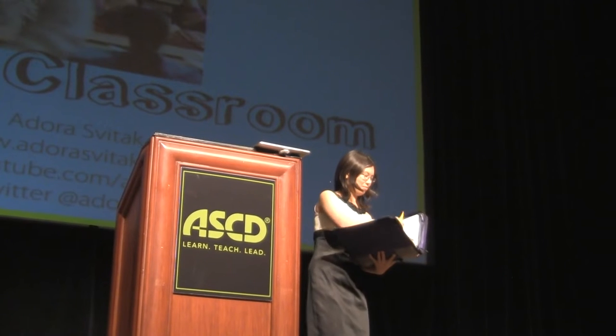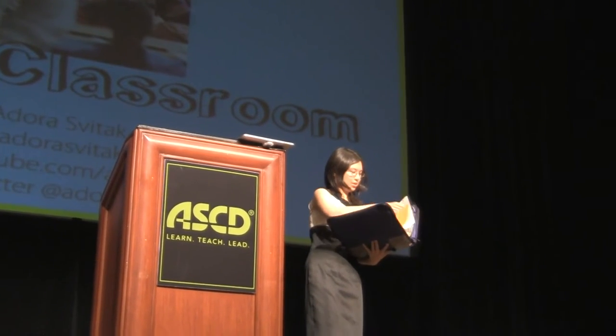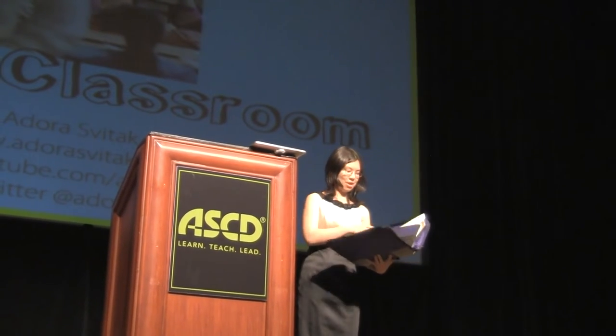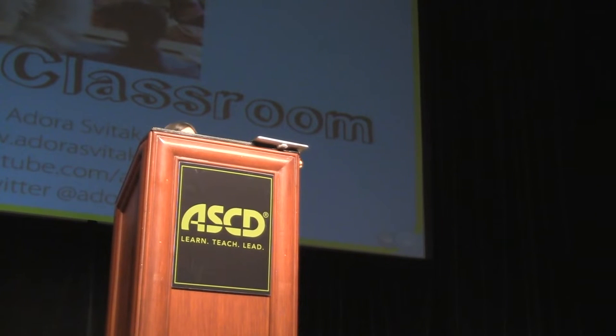And some rubrics, and something I was supposed to turn in on Monday. Okay, so it's not homework when I get back. Lots and lots of paper. And as you can see, a little bit harder to manage.